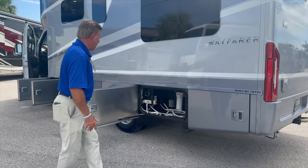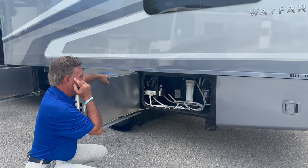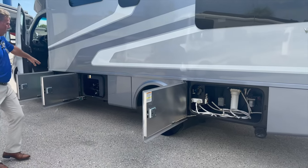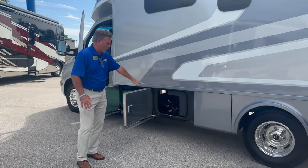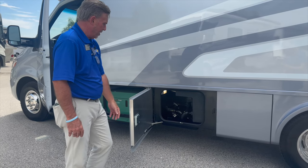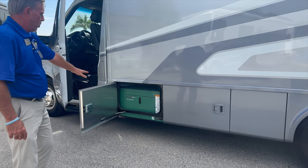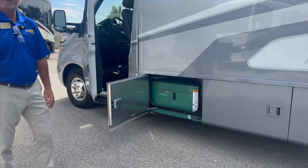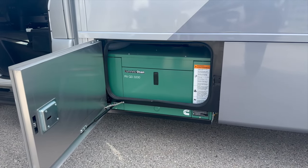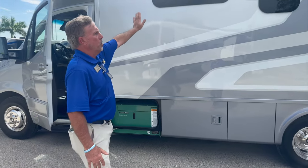Here's your bay for your city water and easy access to everything. You got the hose in here. Over here is where your gray and black tanks are located, where you dump your dump systems and things of that nature connected. And every one of the Tiffin Wayfarers are standard with a 3.2 diesel generator that runs the whole coach when you're off grid, of course. Fantastic for that. Beautiful flush windows.